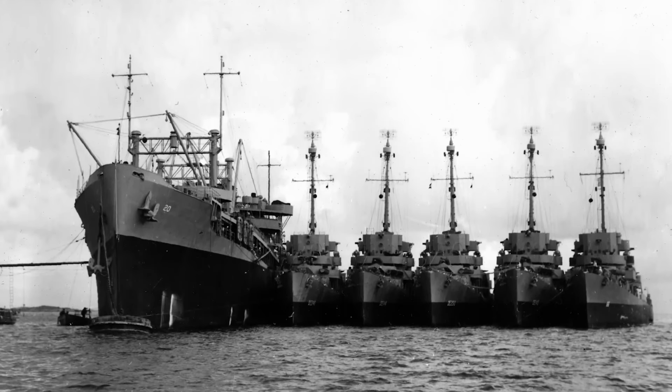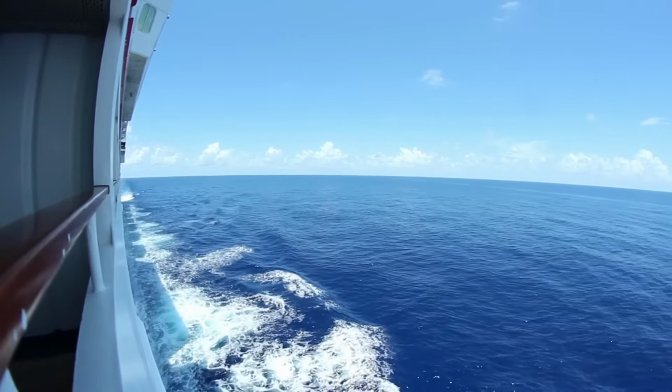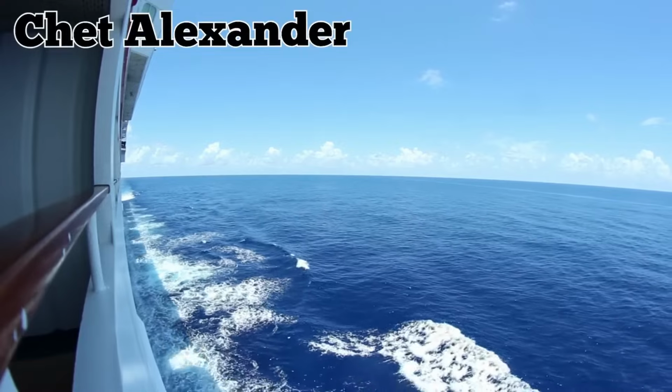where she was decommissioned and placed in reserve. The ship never served again. It was removed from the Naval Register in 1960, and in 1962 it was sold to a marine salvager named Chet Alexander.